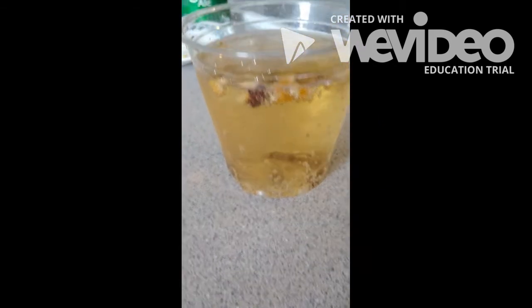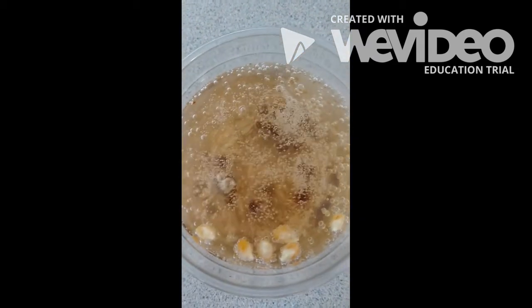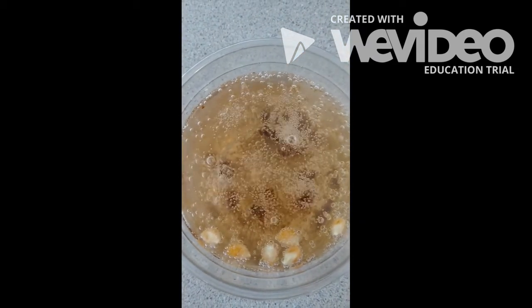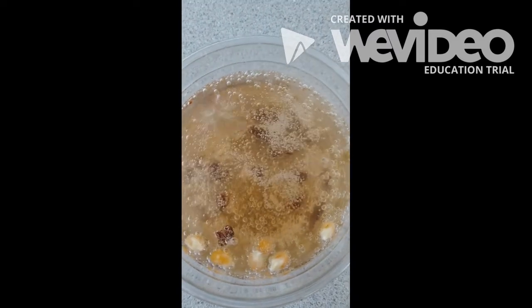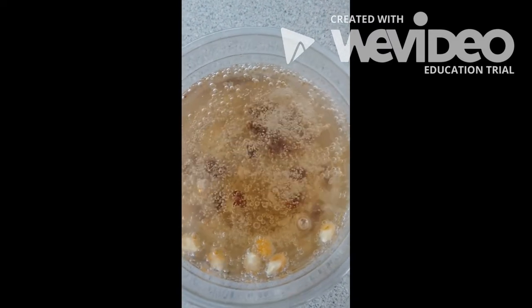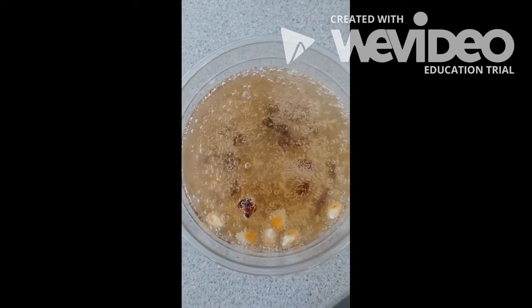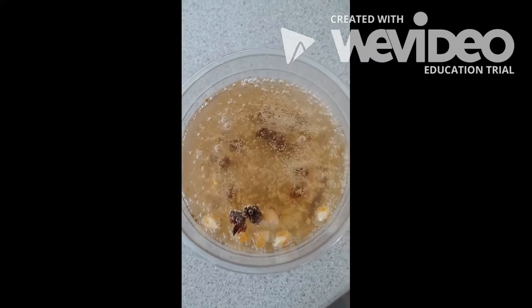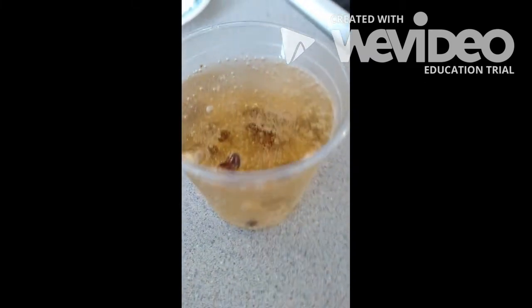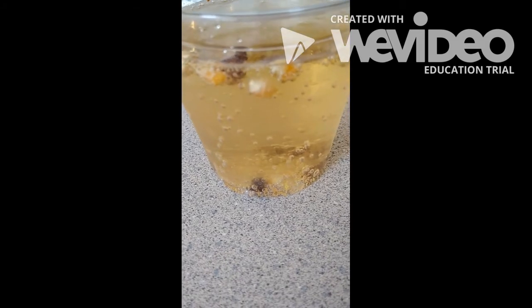Okay, time for a quick recap. Density is how tightly packed the matter is inside of an object. All three of these items sank initially, which means they are more dense than the liquid soda. But with the help of carbon dioxide bubbles escaping the grasp of water molecules, the raisins and corn kernels periodically became less dense than the ginger ale.